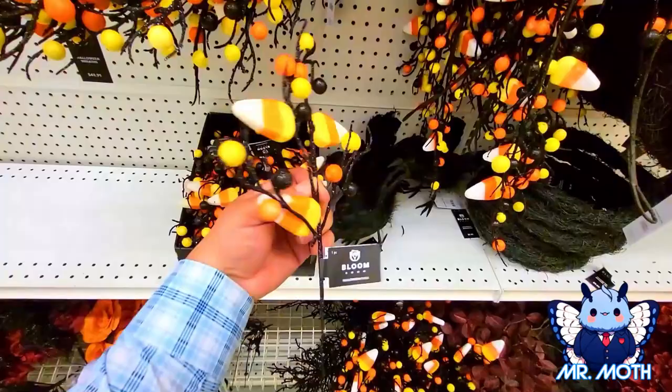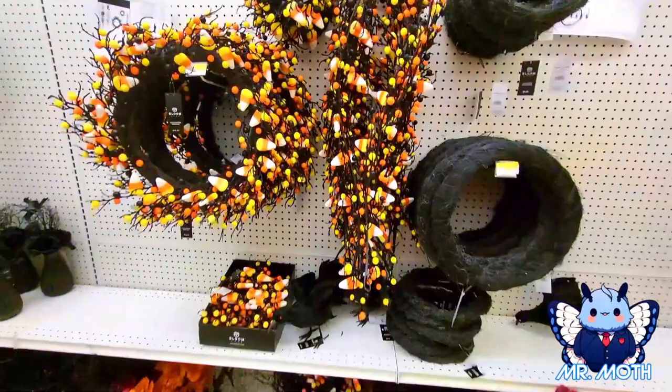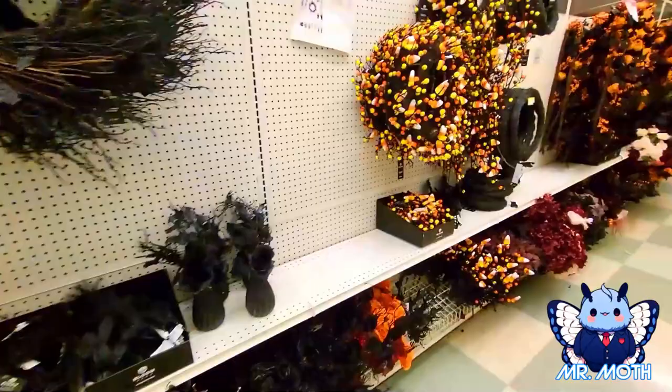This one right here, I wanted to show you the price on the garland. And the garland is $39.99 on this. Really cool stuff coming in. I can't wait for more to come in. So let's get out of the floral and go check around some more.